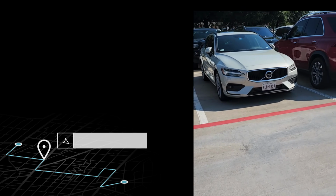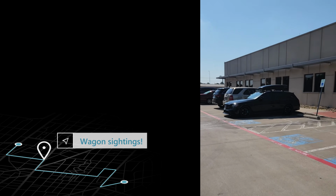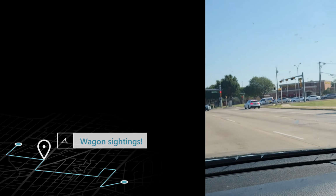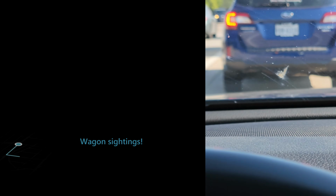Wagon and wagon. A wagon. And I guess that counts as a wagon, right?